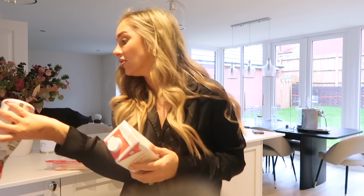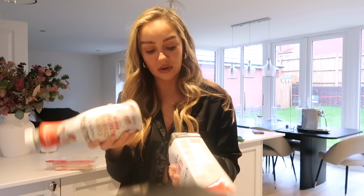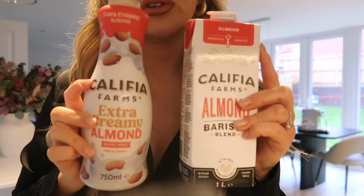Ew, what's that at the bottom? Is that just the colour of it? Looks like a mould at the bottom. So yeah, I've got these almond alternatives to try.